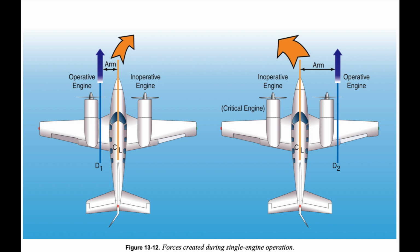The descending propeller blade of the right engine is also a greater distance from the center of gravity, and therefore has a longer moment arm than the descending propeller blade of the left engine. As a result, failure of the left engine will result in the most asymmetrical thrust, adverse yaw, as the right engine will be providing the remaining thrust. Figure 13-12.